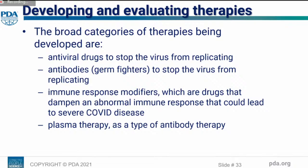The same with antibodies, either monoclonal antibodies or antibodies from people who have recovered. That is still being explored. There are plasma therapies, immune response modifiers. And so around the world, there have been a number of therapies that have been approved in different markets that have had some level of effectiveness at mitigating the effects of this virus.